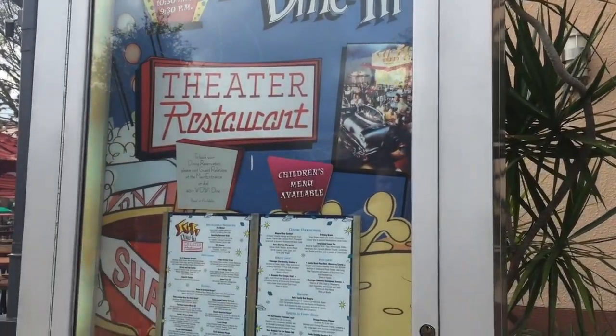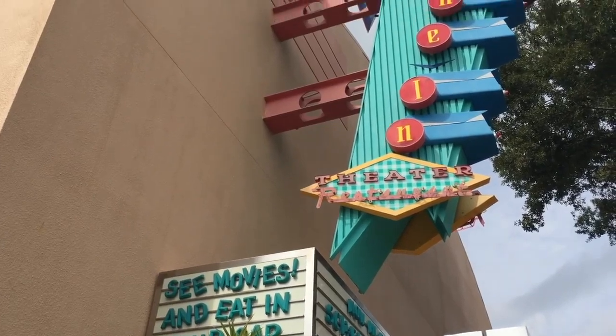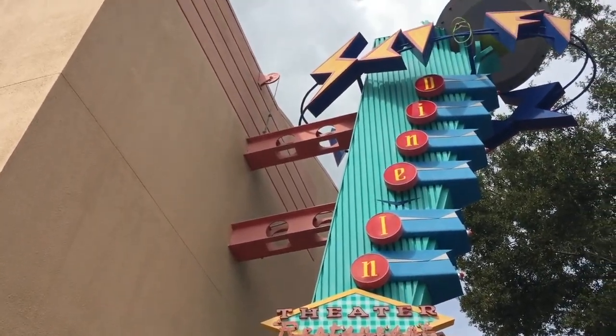This is definitely a really great restaurant. They have burgers, fried pickles, and a couple of other items too. So let's go ahead and head inside.